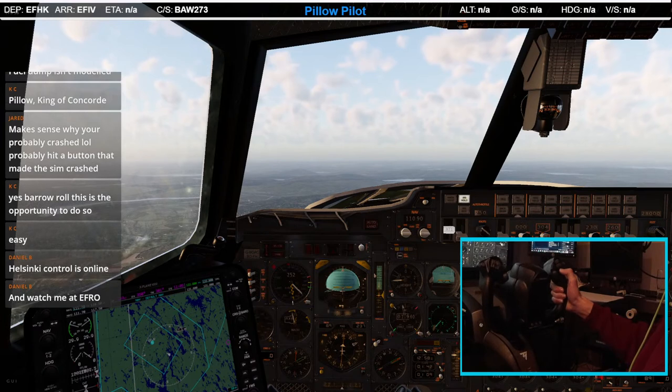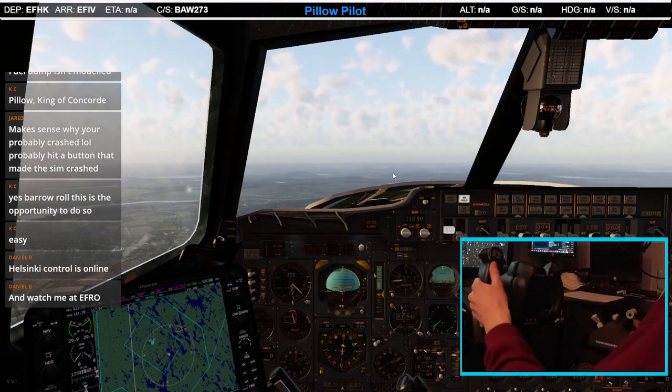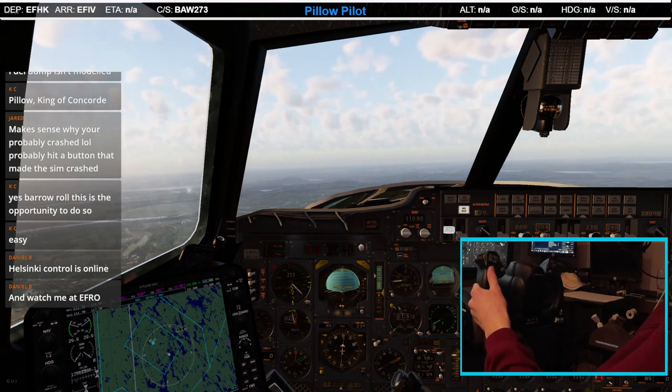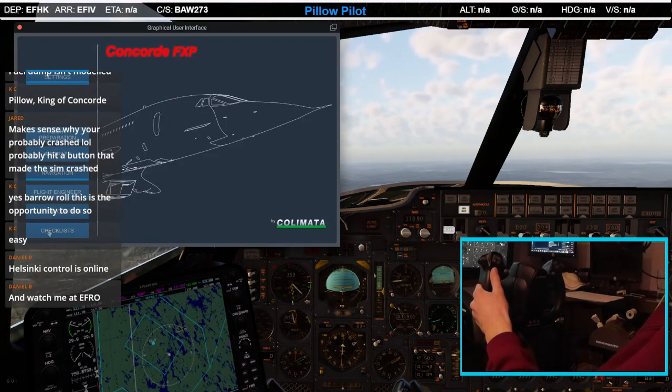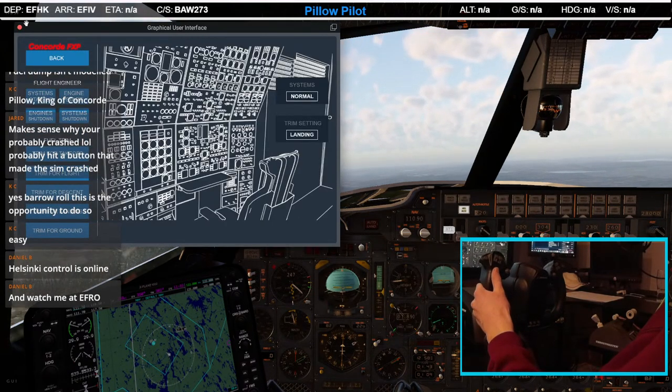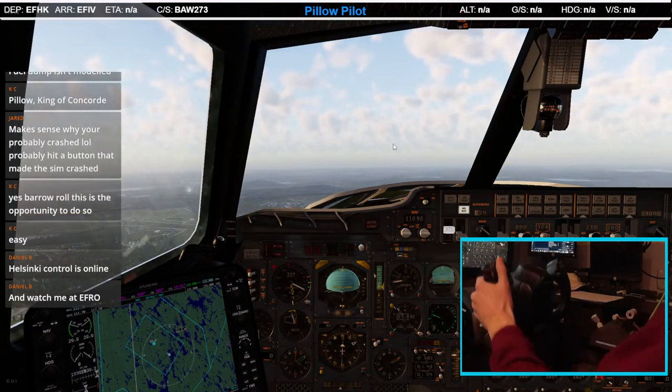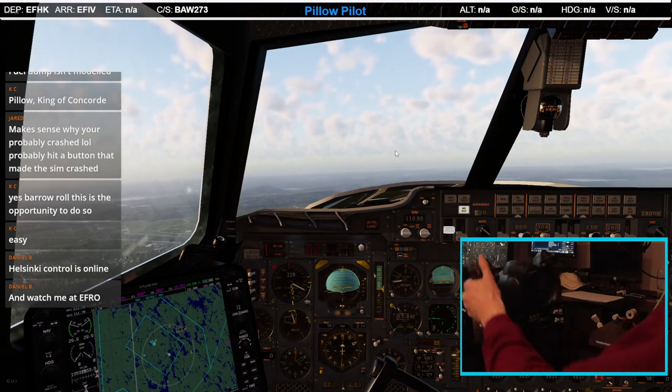Bit of descent there. 8 nautical miles. Start to slow up. 220 knots. We'll trim for landing. Lots of retrim required there. Visual with the runway.